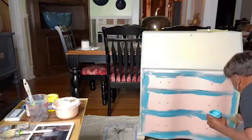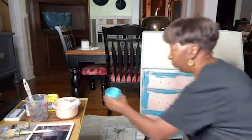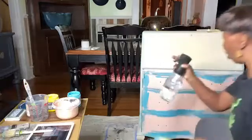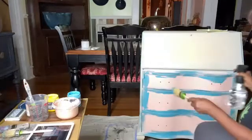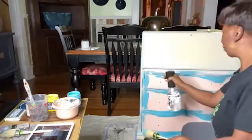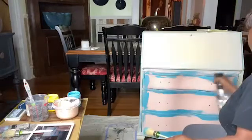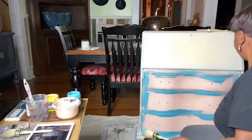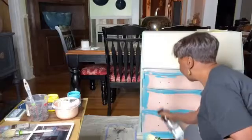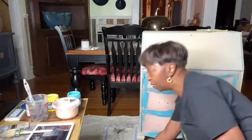Now, it would probably be better if I were sitting on the floor, but it'll take me forever to get up, so I'm going to try to do it on this stool. Okay, so I'm going to take my water bottle now. I've laid out my sea glass kind of where I want it, and I'm going to give it a little spritz, just so I can get some good movement with the paint, because the paint is a little bit stiff. This paint is clay based, so I'm just giving it a little bit of spritz.